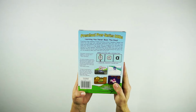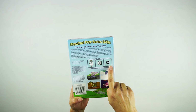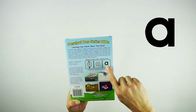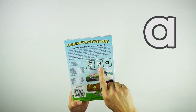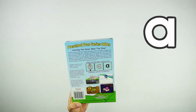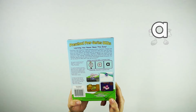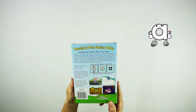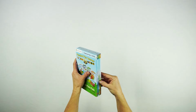All right, let's open them up, but first I'll show you how Meet the Letters works. You'll see the letter will start out as a black letter, like this is the letter A. It will morph into a block letter, and then it will morph into a character, and the character does something fun. It will only say its name. This character's name is A. And then children will remember that that letter is A. Let's open this up.